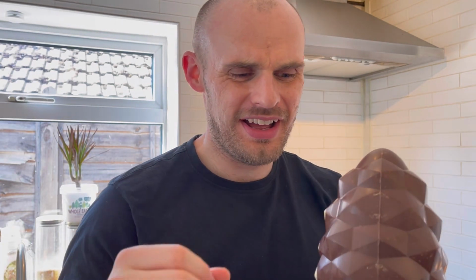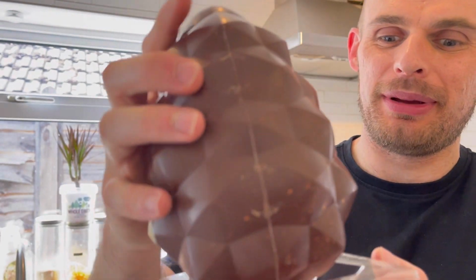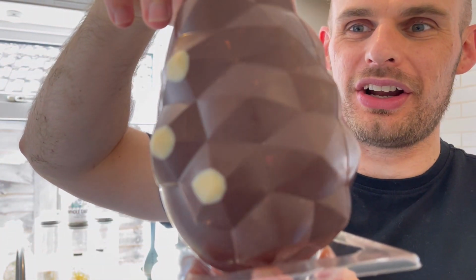I always think Hotel Chocolat, they have these crazy designs. I think they're pretty cool actually. I don't always understand what they are, but it's kind of cool. It's got these kind of little white dots here. It's got this geometric pattern here. I just think it's a little bit different, and I think they have to do that just to give them a bit more kind of difference.